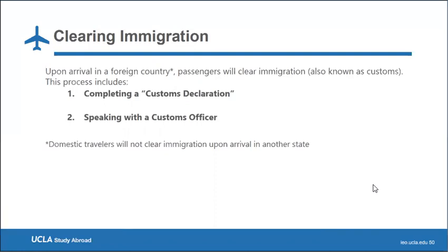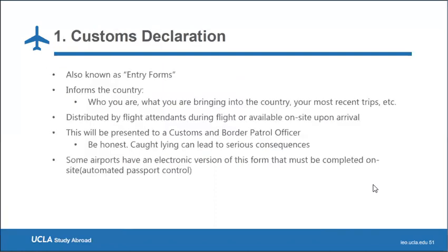with a customs officer. So customs declaration forms are also known as entry forms. This lets the country know who you are, what you're bringing to the country, how much money you're bringing, and your most recent trips, of course, as well as any other information that they may ask. These entry forms are distributed by flight attendants on the flights, or they can also be found at that passport control line where you may be waiting.